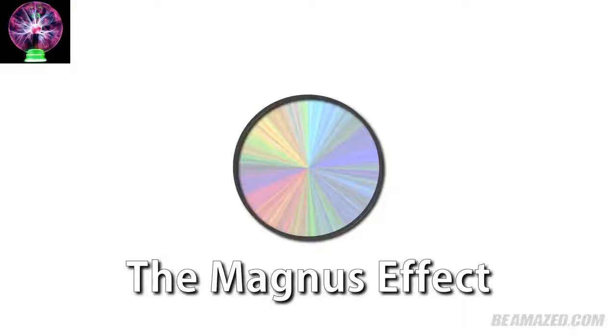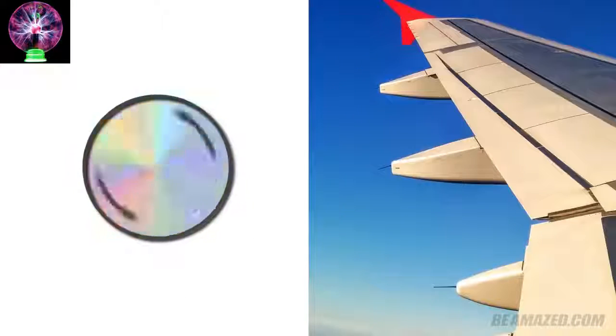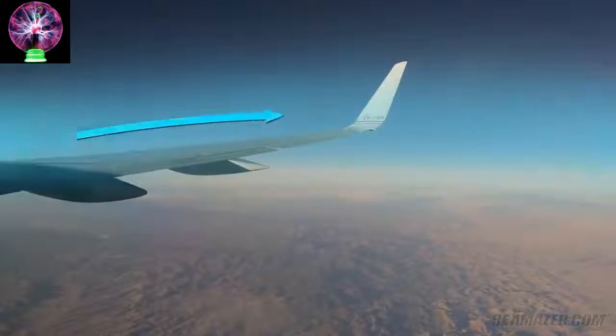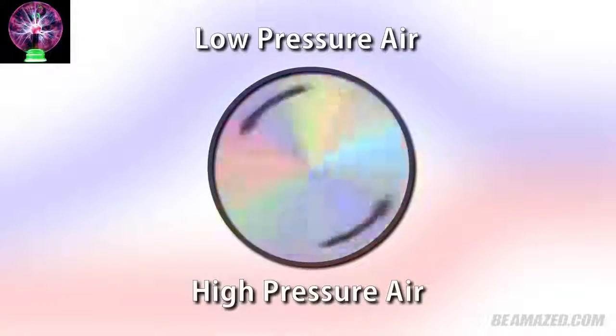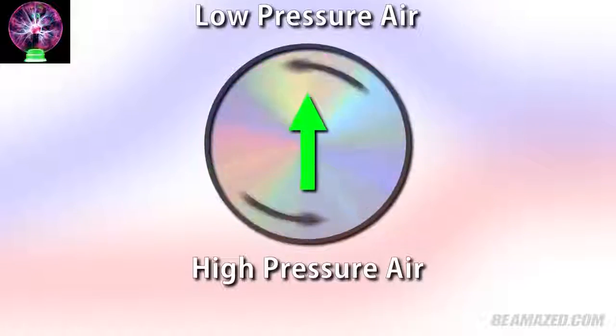Enter the Magnus Effect, where spinning objects mimic the aerodynamic properties of wings simply by, well, spinning. You see, a spinning round object also creates a pressure difference in its cross-sectional areas, much in the same way as fast-moving air above a wing creates lift. As a result, the lower pressure generated guides the object away from the higher pressure side, creating movement, and allowing the object to levitate.